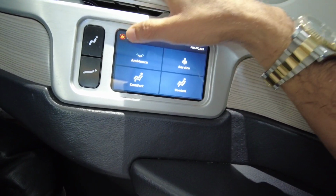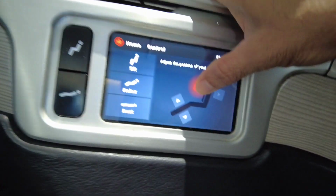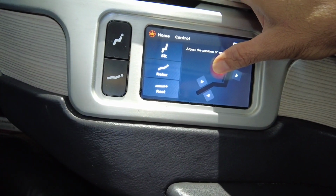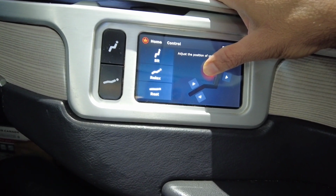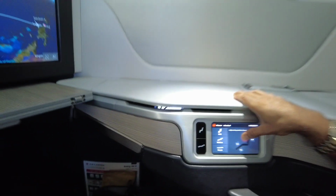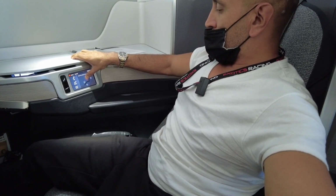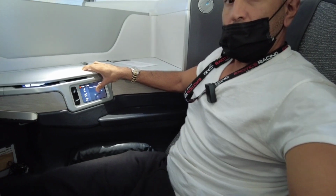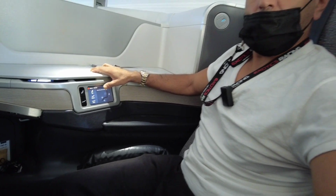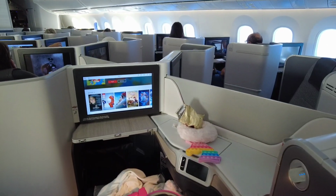So there's another element I want to show. There's actually an option that allows you to go into a massage mode. I found that absolutely interesting, that I could go ahead and get a massage from my chair as well. So you're able to get the massage aspect going on all elements of the chair as well. Pretty cool.